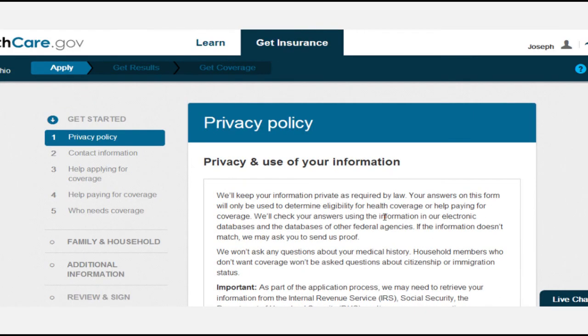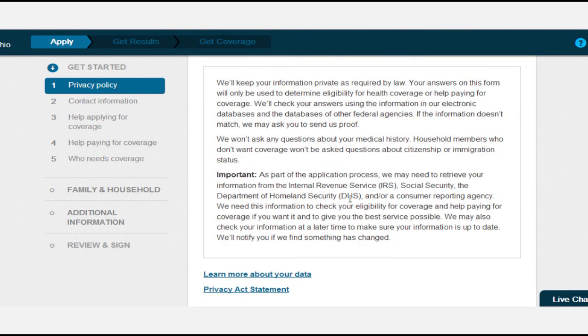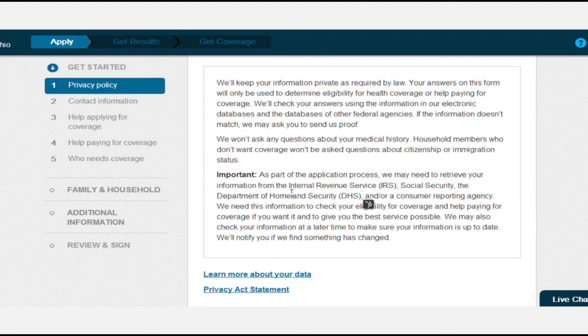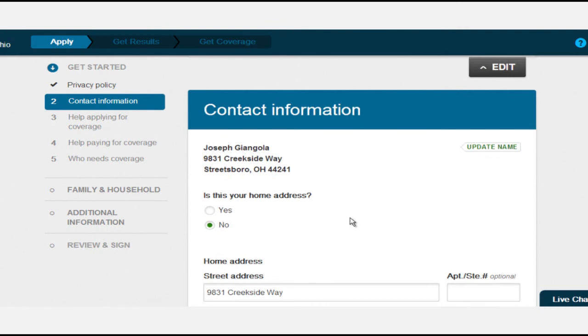All right, now we've got to go through their privacy policy here. Now this is just basically going to say that they're keeping your information private as required by law, and so on. You'll notice here it says important that they could retrieve your information from the Internal Revenue Service, IRS, Social Security, or the Department of Homeland Security. So be on the lookout for any sort of not very subtle black sedans sitting outside of your house. Possibility, I don't know. But anyways, we're going to have to agree to that, save and continue.